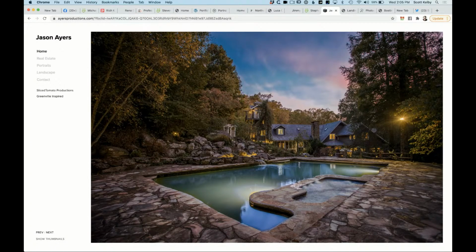But look at this. At the bottom, previous, next, show thumbnails. It's very clean. It's very professional. This looks like a pro's website. Yep. This is also tied up there for first place. And look, it's very easy. Real estate, portraits, landscape, contact. So let's hit real estate, and let's look at photographs.